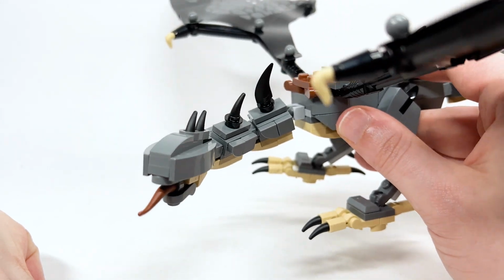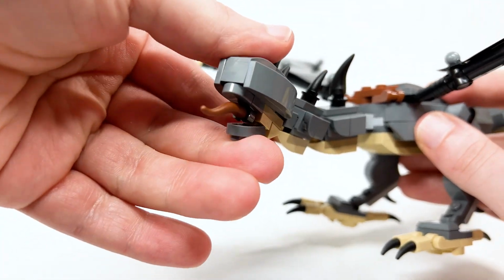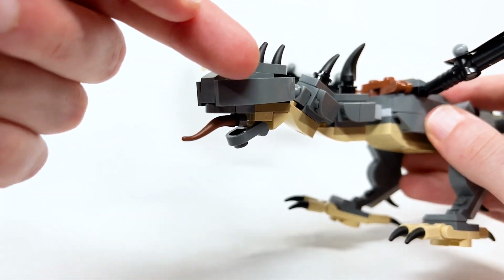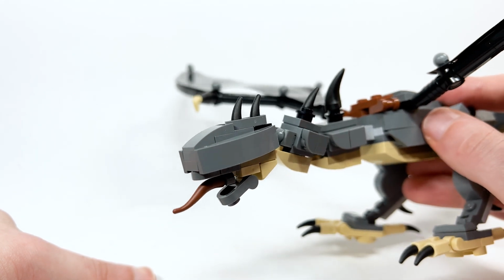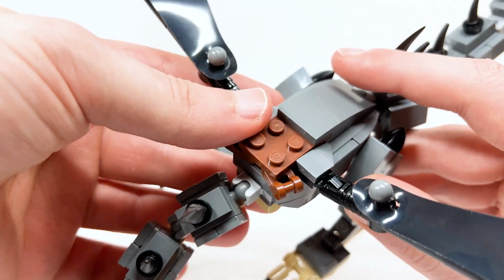But I think the shaping of the head looks good. I like how they've done the tongue there and the mouth, how you can open the jaw. But it just needed a sticker or a print there on that side. I really am disappointed by that. Like, that's just so plain and boring. But yeah, this saddle looks pretty good there.